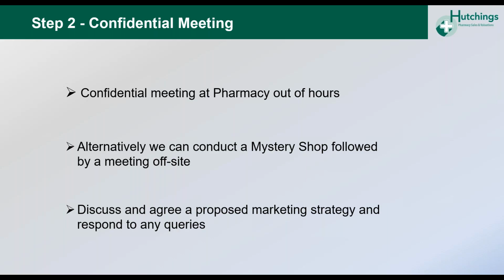At the meeting, we discuss and agree the marketing strategy, which we will try and tie in with any points from the conversation and objectives you may have. It is also a further opportunity to discuss any queries you may have generally or specific to your situation.